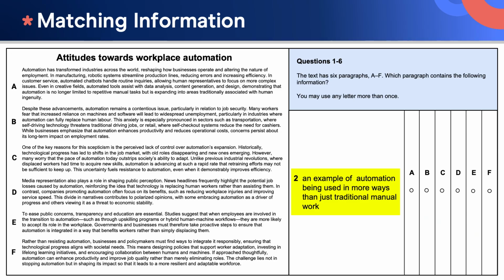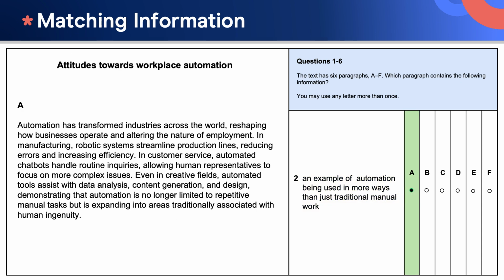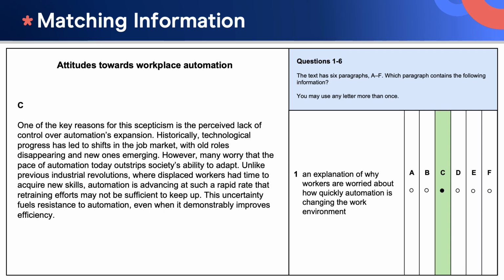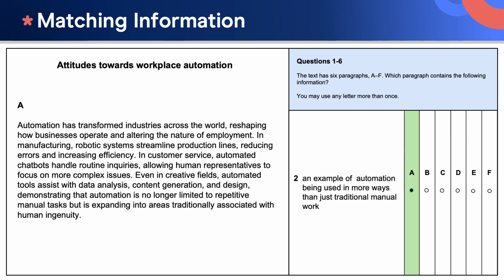Question 2 asks to find an example of automation being used in more ways than just traditional manual work. The correct answer is paragraph A. The paragraph mentions automation being used in other ways. The paragraph refers to chatbots and use in creative fields. It also says automation is no longer limited to repetitive manual tasks, but is expanding. Notice how each question tells you what kind of information to look for. Question 1 was an explanation. Question 2 was an example.